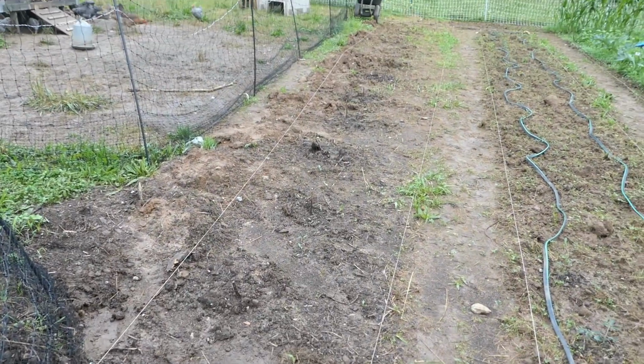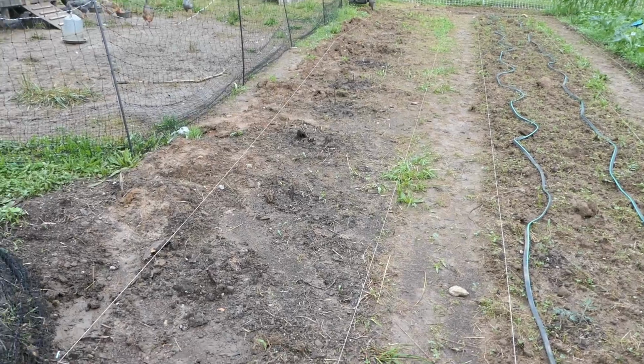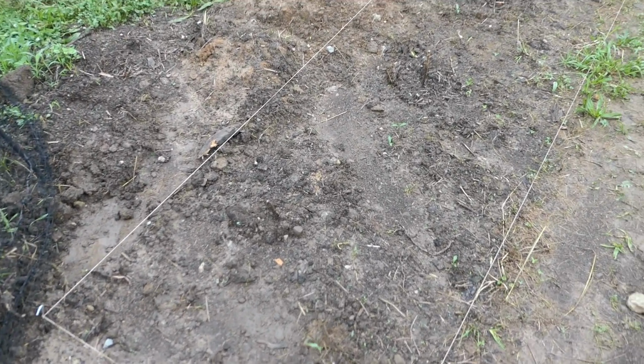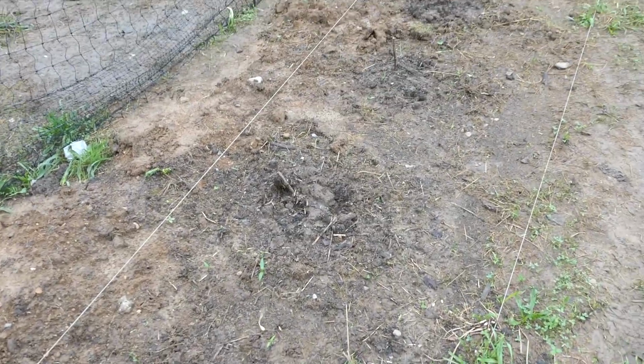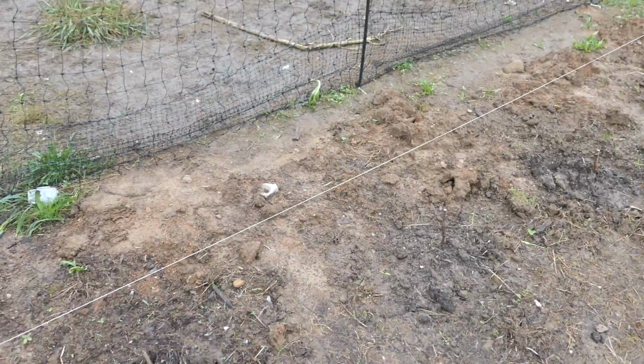Okay, so this is now our first bed, first row of the garden. This starts out with yellow raspberry plants. We have 6 of those. Right now they are just sticks. We bought them from a nursery, Stark Brothers Nursery.